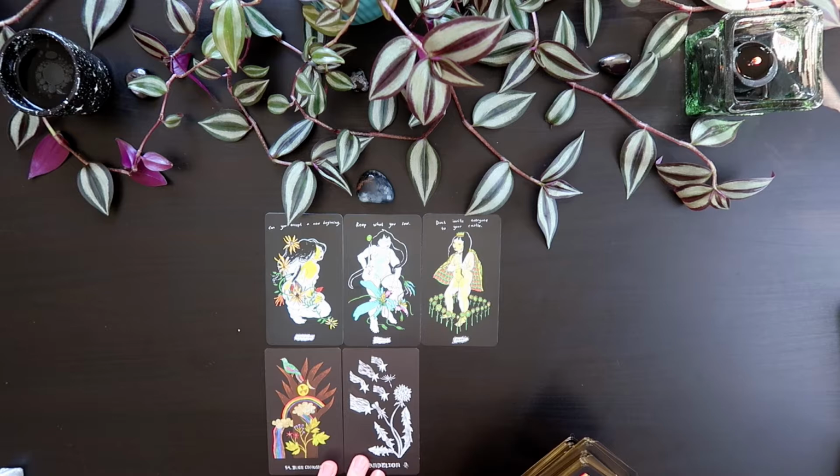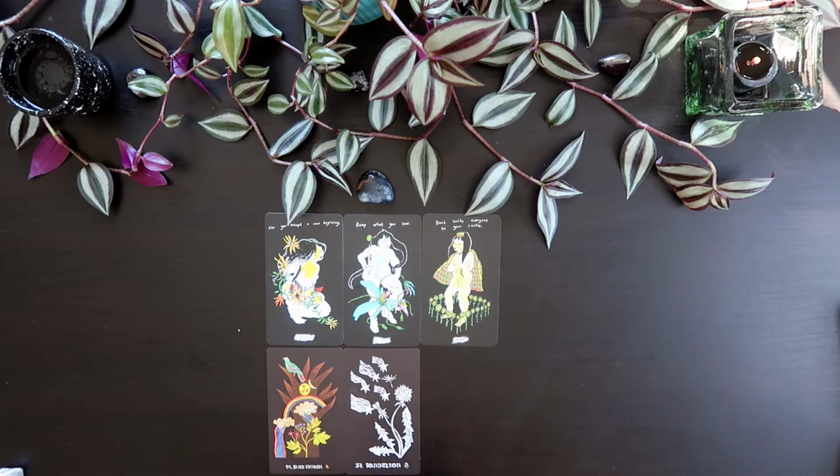Okay, dandelion. It's earth energy, air energy. This is the one.